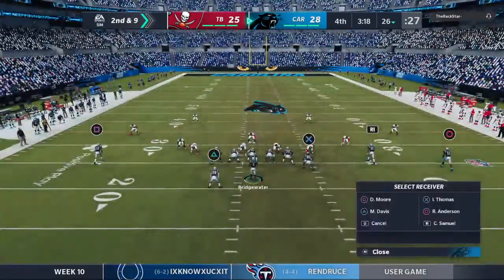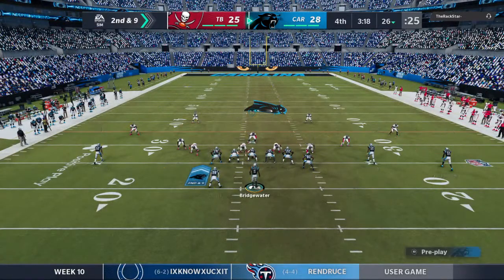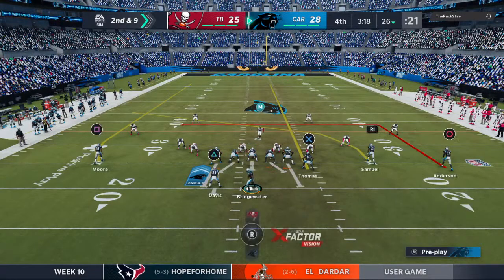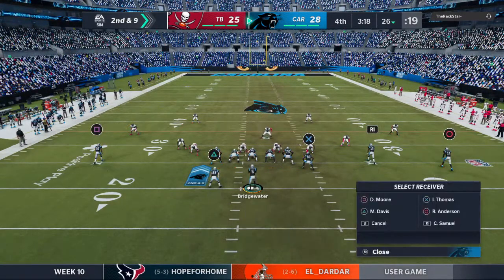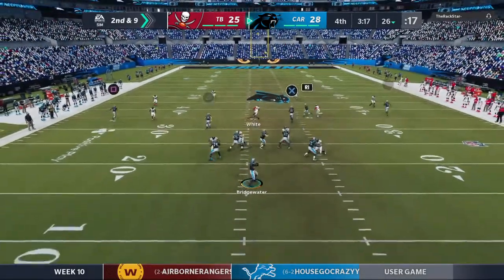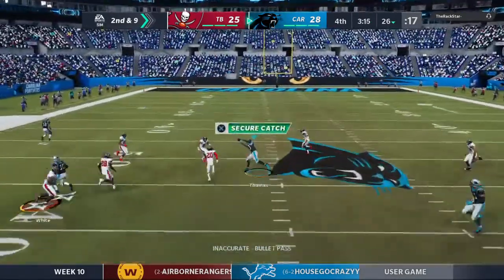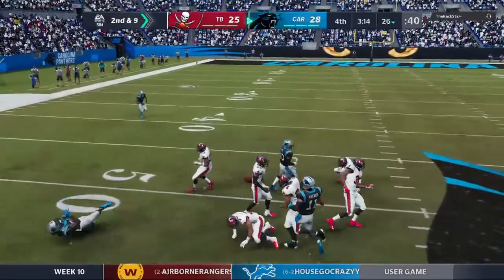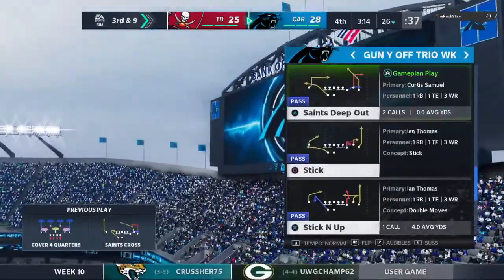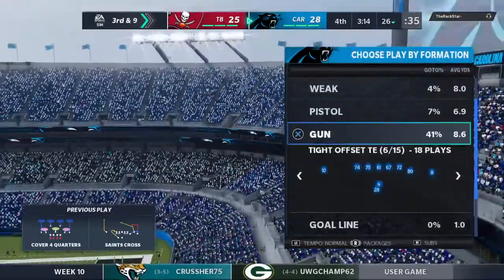The last play got just a yard. Here's 2nd and 9 from the 26. From the gun, Bridgewater. And that'll be incomplete. Took a pretty good shot as he tried to pull that one in. Couldn't hang on. 3rd down.